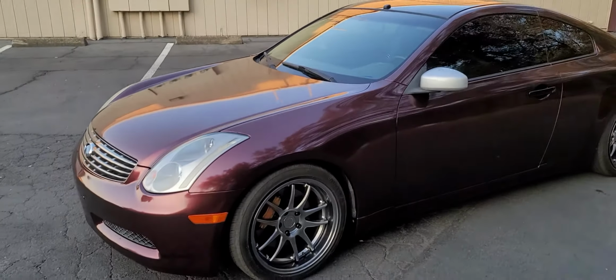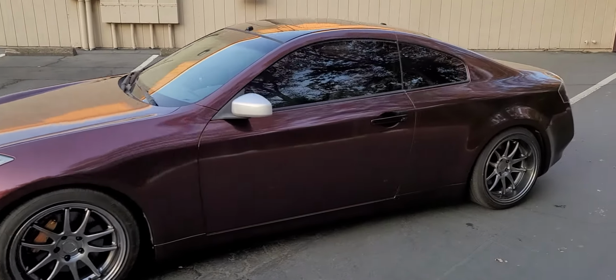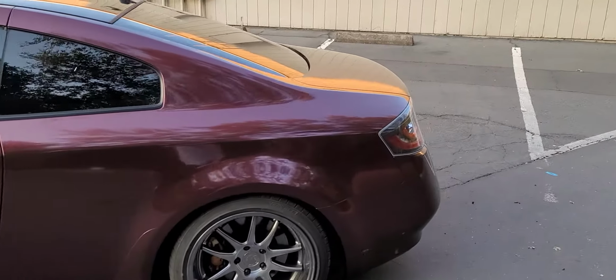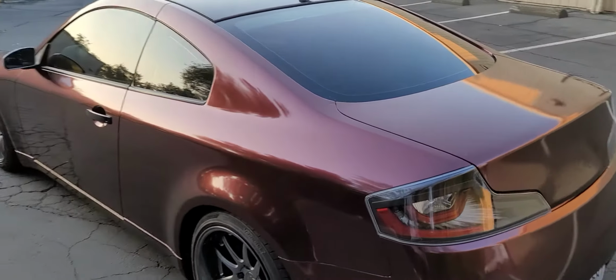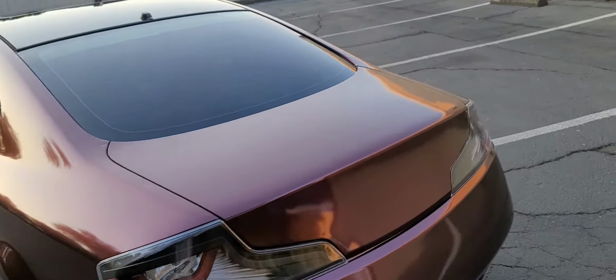Again, I am disappointed that the sun's down, but you can still see the depth of this color. It's still really nice. I was very surprised with the color. I actually did one of these in maroon before and it did not come out how I would have liked as far as color.